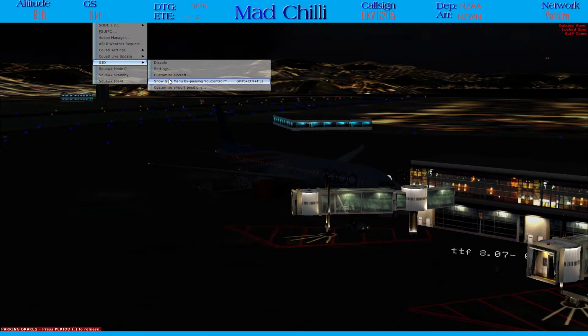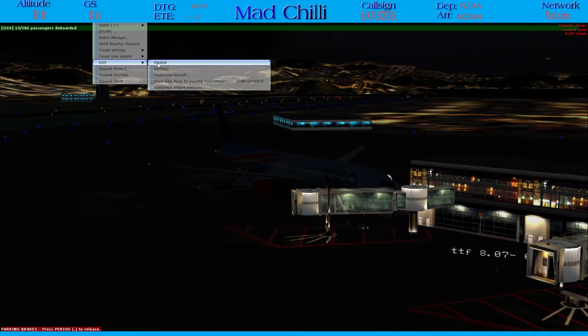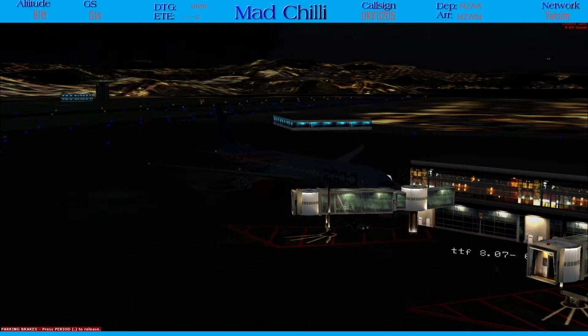Right, GSX. I just want to check that GSX are using the right airport. Oh, I can't do that. Great. Can't check what they're using while they're active. Okay, but yeah, we're going to finish here because I actually didn't realise how long a flight this actually was.